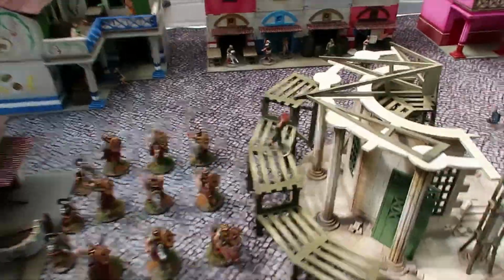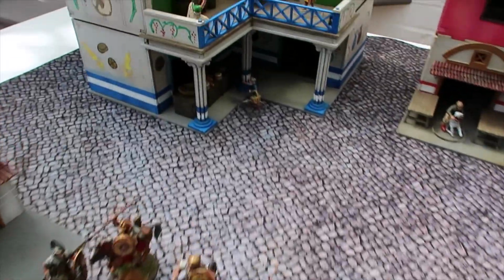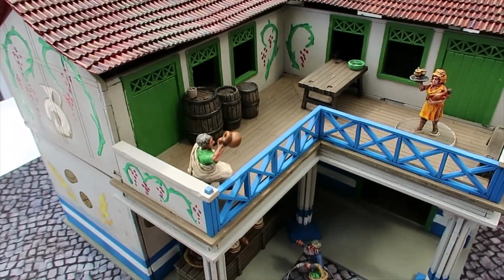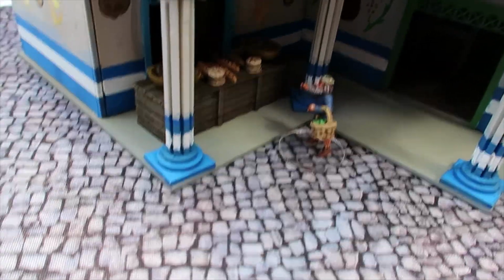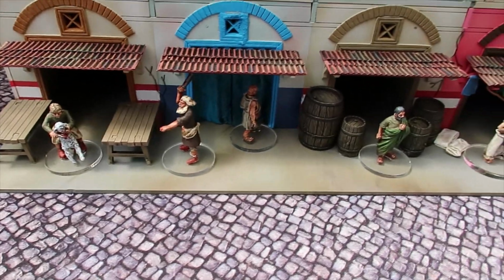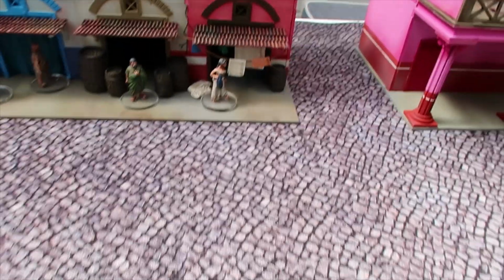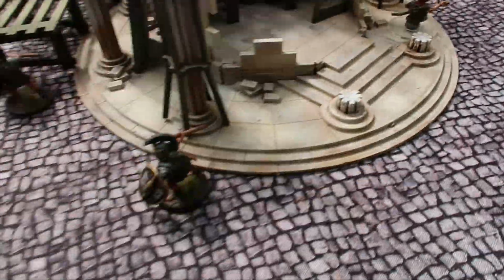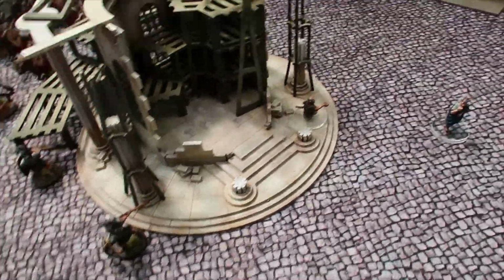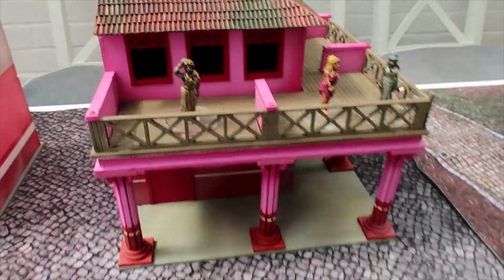Meanwhile, construction continues on the temple. There's the angry ghoul. Commerce continues. Drinkies and baking, and all the normal commerce of a busy Roman city. There's a beggar over here doing a bit of begging, and that's basically that for that side of the forum. Ladies of the night, something's caught their eye. What's that going on down there?